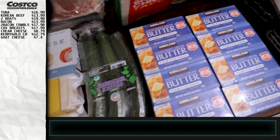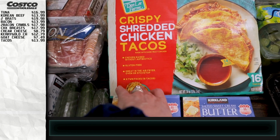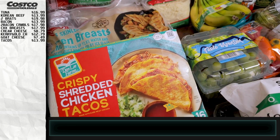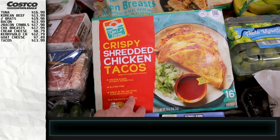So we got that. We did get these for dinner tonight, crispy shredded chicken tacos. We've never gotten these. I don't know if they're any good or not. They're actually made with dark meat, which is great. And you can throw them in the air fryer. So there's 8 twin packs in here, so there's 16 tacos total, and anything that can go in the air fryer is just great.